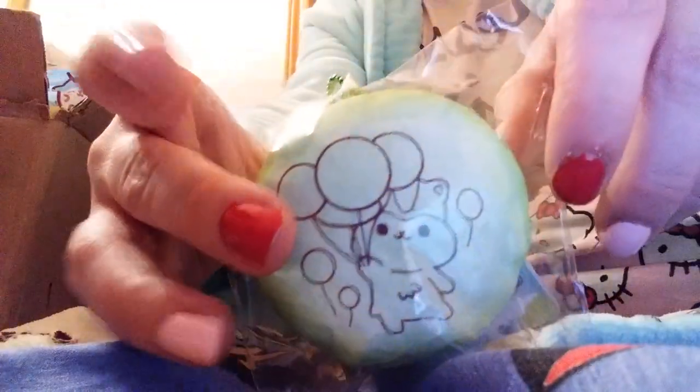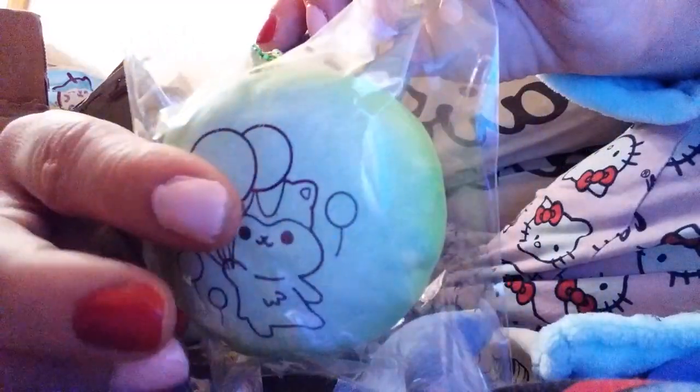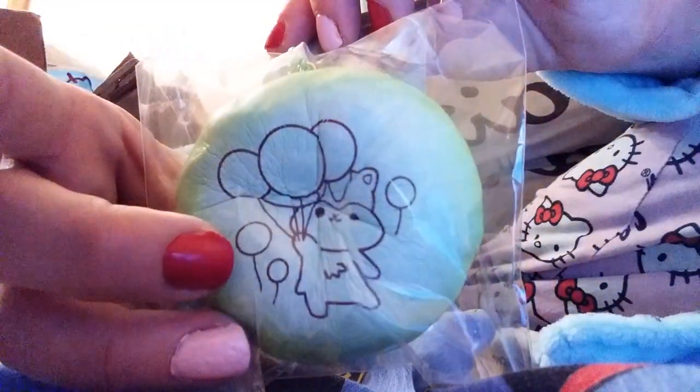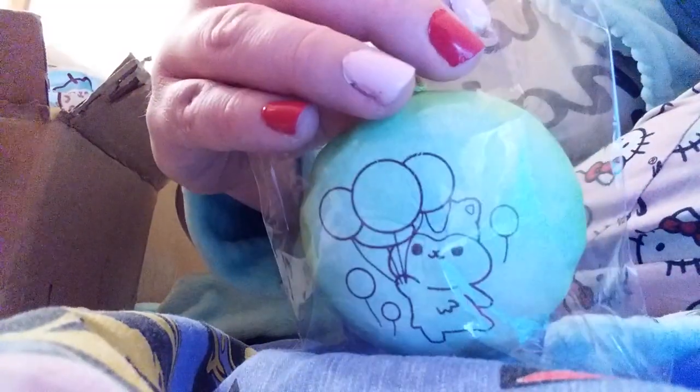This is the last one. I'm not really getting a scent on this one either. My nose is just really bad. But the one that really smells is the last one I showed you. It had a really strong scent. And the packaging is super thick, and I really like it a lot.